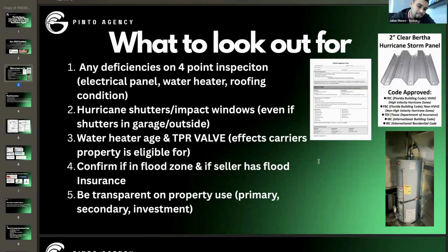Also, confirming if it's in a flood zone. There's really no website to confirm if it's in a flood zone. You would have to call a broker like me in order to confirm if it's in a flood zone. So we're happy to do that. We do that all day, every day here.